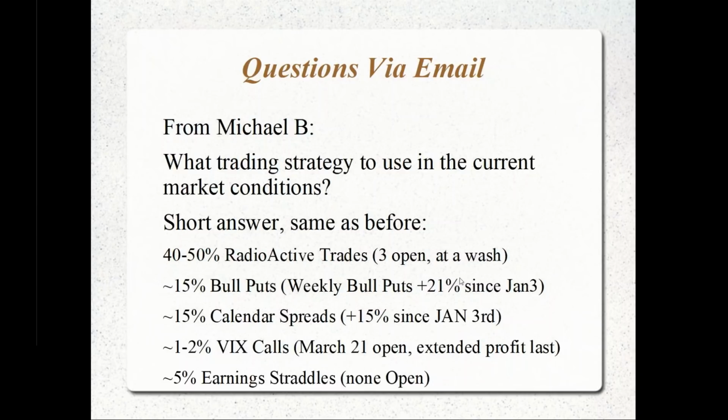The VIX calls are to hedge that part of my portfolio which is not protected by married put positions. So the bull puts and the calendar spreads, the VIX calls are there in case there's a market correction. We'll get to that in a moment. The VIX calls are designed to hedge this part of the portfolio in case those 2 or 3 bull puts I have suddenly go to 100% loss, or the calendar spreads go to an 80, 90% loss. Usually it's because of a big market correction, which would increase volatility, and that's why the VIX calls are there with 1 to 2% of my portfolio, a very small amount.